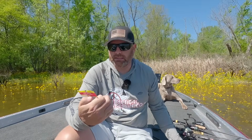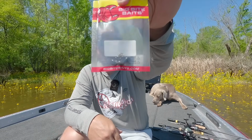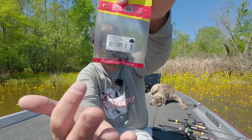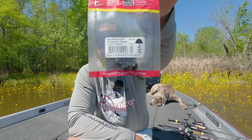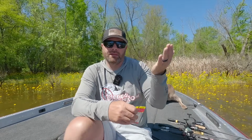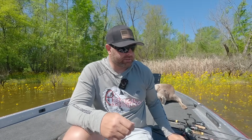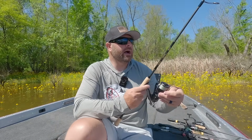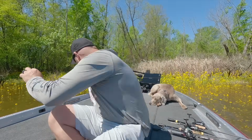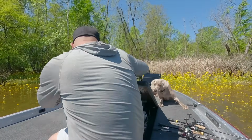I want to show you these guys. These are a weight by Big Bite Baits, and I've tried a lot of different styles of basically nail weights to put in the Dice, but these seem to hold the best. So how I rig this, I take an Owner centering pin. Let me grab one. I actually didn't grab one. An Owner centering pin.